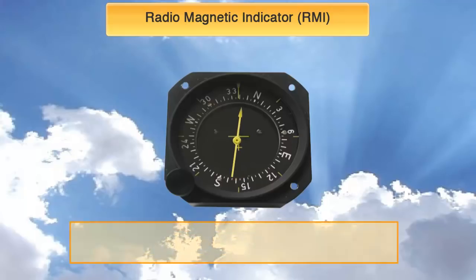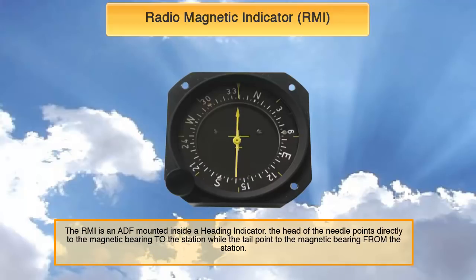What is an RMI? Well, a radio magnetic indicator is in fact a heading indicator with the ADF needle mounted directly inside of it, making the instrument a lot simpler. What happens is the head of the needle points directly to the station. So for example, in this case, if we had to fly to the station, we'd be using a heading of about 339. And if we wanted to fly directly away from the station, then we would be using a 159 heading. Just about a 159 heading. It makes things a lot simpler once you learn how to use an RMI and understand the concepts of an RMI.